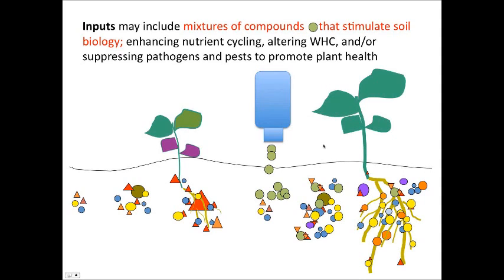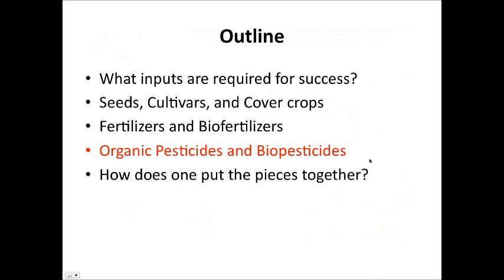So one of the challenges really is to assess whether or not a particular product is going to deliver value in terms of not only increased vegetative growth, but in terms of marketable yield. So I'll come back to that point at the end in terms of how to put the different pieces together. But before I move on to pesticides and pest management inputs, I'd be happy to take any questions regarding fertilizers and biofertilizers.